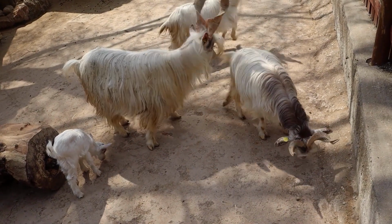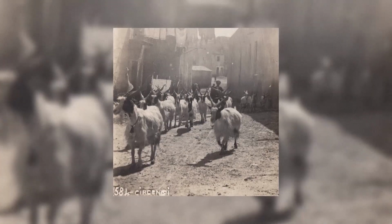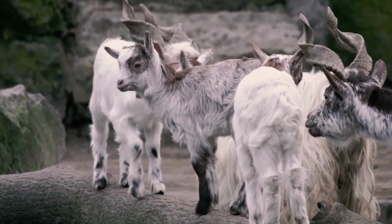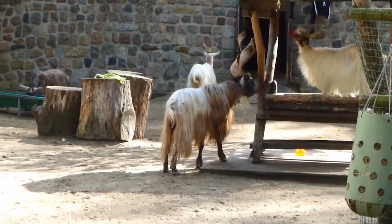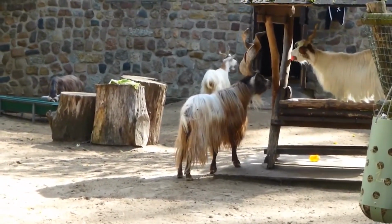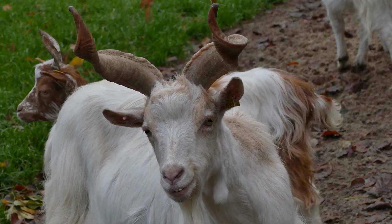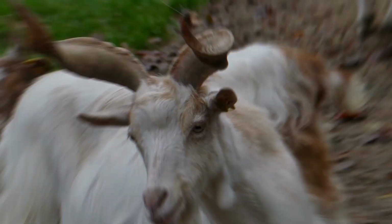The ancestors of Gargantan goats were probably brought to Sicily by the Arabs, who invaded its borders in 827. Gargantan goats have impressive horns and a medium-sized, white, long-haired fur coat, up to 85 centimeters high at the withers and weighing up to 65 kilograms. Looking at the Gargantan's funny goat, you involuntarily think about how impressive the fantasy of nature can be.